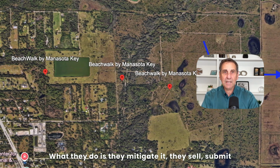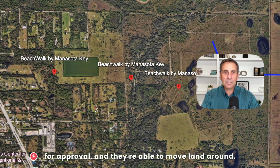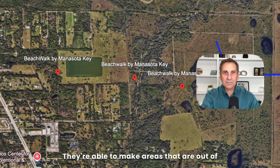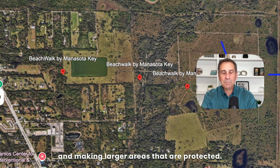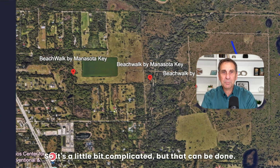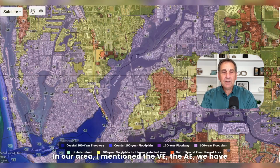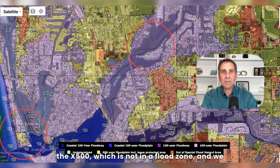What they do is they mitigate it. They submit for approval, and they're able to move land around. They're able to make areas that are out of the flood zone by expanding areas that are preserves and making larger areas that are protected. So it's a little bit complicated, but that can be done. In our area, I mentioned the VE, the AE, we have the X500, which is not in a flood zone, and we have the X, which is not in the flood zone.